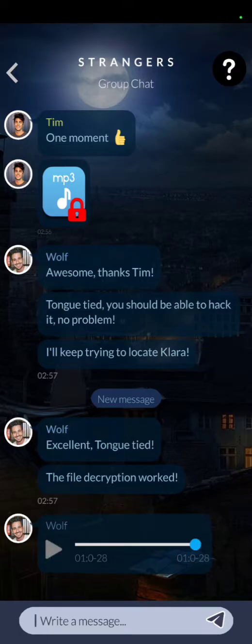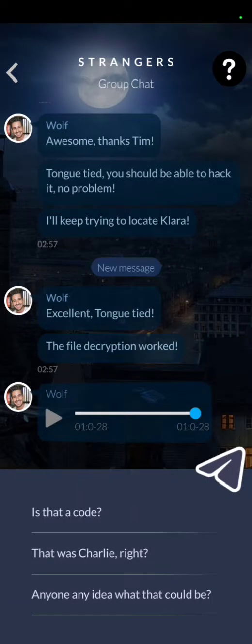It was a bunch of random... That was J.K. Knight, and it was a bunch of random letters and numbers. I wonder, is it a code? That was Charlie, right? Any idea what that could be? It was a bunch of random numbers.